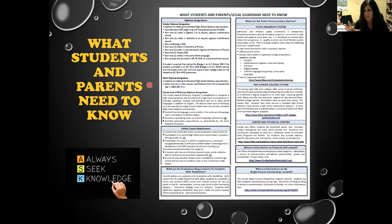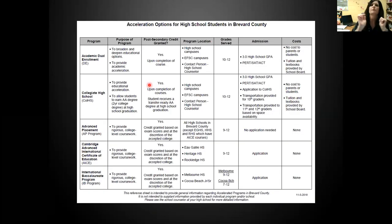So a lot of the stuff I just went through is in here as well, talking about different types of diploma, online things, the CTE courses, and all that fun stuff. So you don't have to read everything. It's in your book to take home.